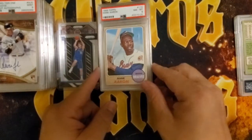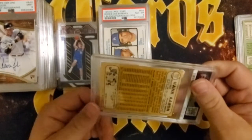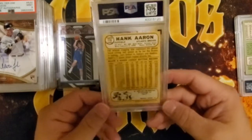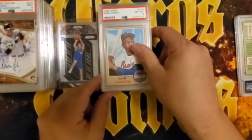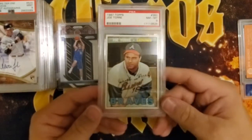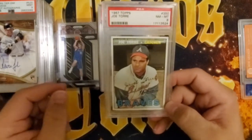But it's a pretty good 8. It's not perfectly centered, and so I think it's very typical for a PSA 8 Hank Aaron. So it's not awesome for the grade, but it's not terrible. The last two cards are really just cards I've been meaning to pick up for a long time.